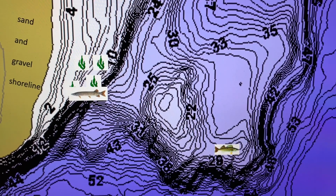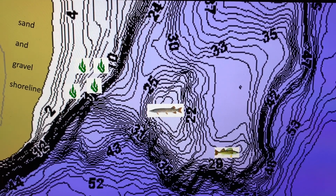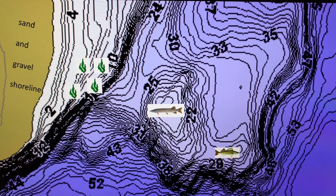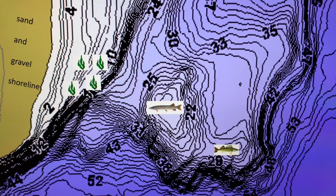Muskies usually tend to stick on those shallow weed edges a little later than the walleyes do. The walleyes will move out maybe middle of June. The muskies might stay in the weed edge in 8 to 10 feet through July, maybe even throughout the whole year. But you also find them in those deep water structures as well.